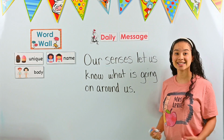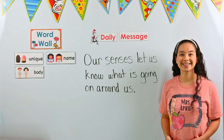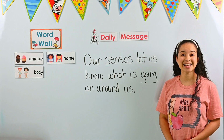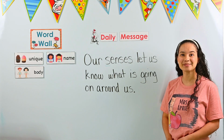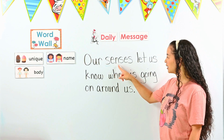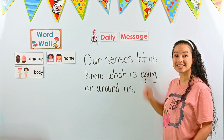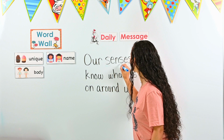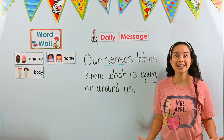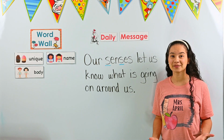Can you say S? Perfect. What sound does S make? Yes, S makes the S sound. Okay, let's keep looking. Can we find another S? Look, here's another S. Let's underline it. Perfect. We found 2 S's so far. I think there's more. Did you find more?